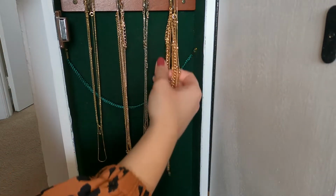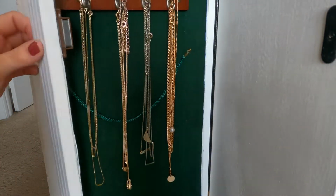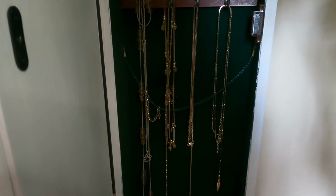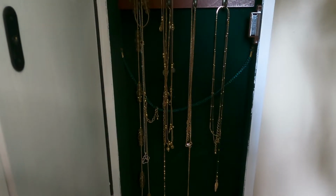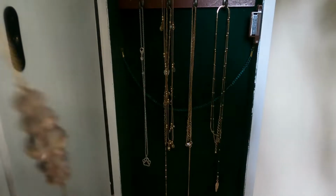And then both of these two I just purchased. I haven't even had a chance to wear them yet, so those are definitely staying. And we'll look at the other side. Okay, so I'll probably be getting rid of a little bit on this side, more so because there are a couple things in here that are not necessarily my style anymore. I don't wear a lot of longer necklaces, but I do wear them sometimes, so I don't want to get rid of all of them. This one I know for sure I'm not a fan of anymore with the beading and everything, so I'll be getting rid of that one.